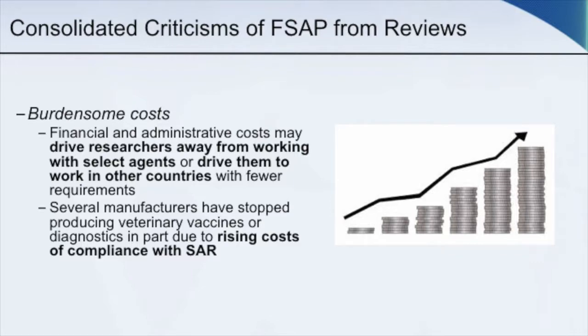Financial and administrative costs could result in researchers who could have worked with Select Agents deciding to work with non-Select Agents instead, or, in the possible worst case scenario, drive them to other countries that have less regulatory requirements than the US, which has, I think, one of the more stringent sets of requirements.